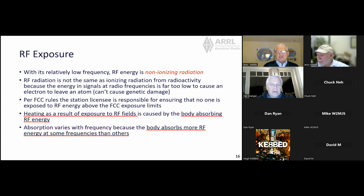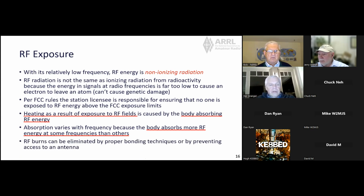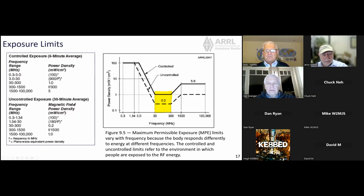You've got to be careful, because different parts of the body absorb radio energy at different frequencies than others. And I think there's a table in your book that discusses that a little bit, although you won't be tested on it. You'll be tested on other general things. RF burns can be eliminated by proper bonding techniques and, more important, by preventing access to your antenna.